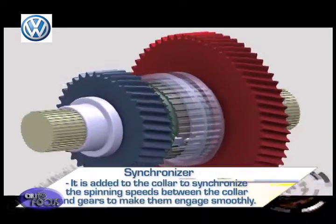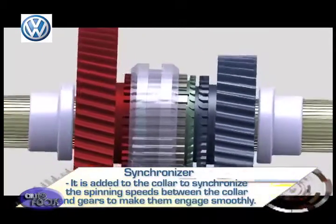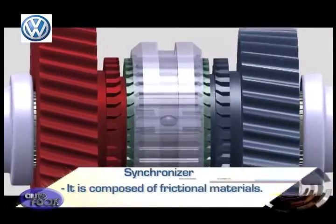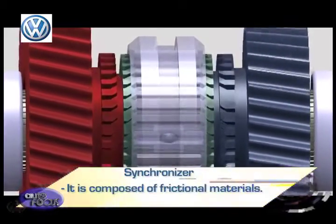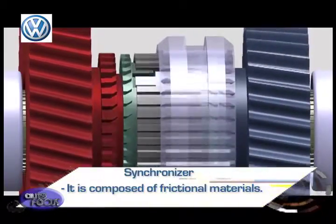This is where the synchronizer comes in. It is added to the collar to synchronize the spinning speeds between the collar and gears to make them engage smoothly. It is composed of frictional materials. It will touch the gear first and use friction force to drive the gear to spin at the same speed as the collar.